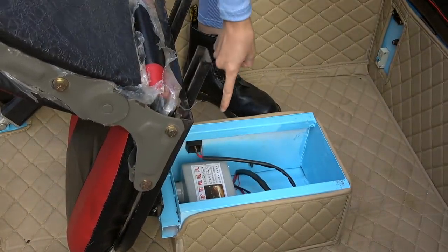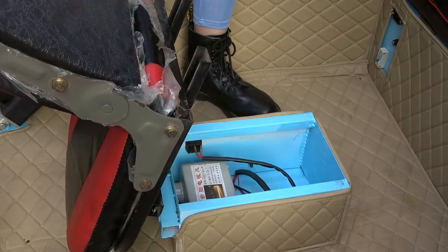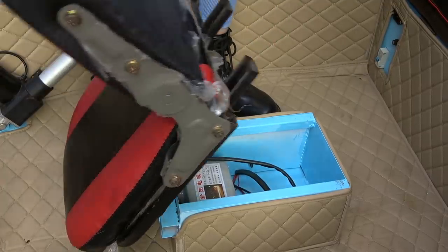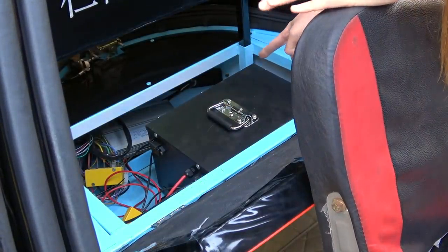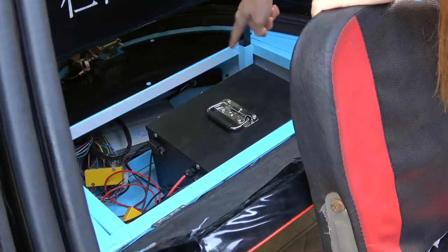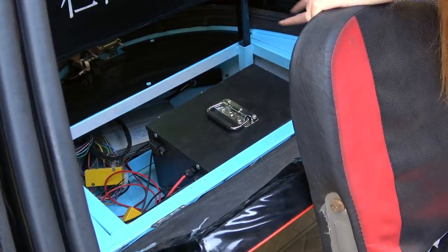There is a little heater there. In Shenzhen I don't really need it, but maybe if you live somewhere cold, this could be useful. Okay, that big black box here is the battery. It's 48 volt. I didn't pay much attention to the stuff here. I will try to figure it out later.